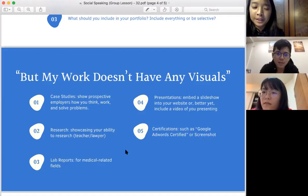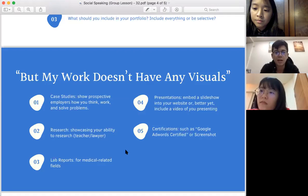Okay, so who can provide this type of material? Yeah. Professor. Okay, it could be a professor. Any other jobs? Maybe if in the company, some company will create a research center. So maybe this research center can provide some reports.